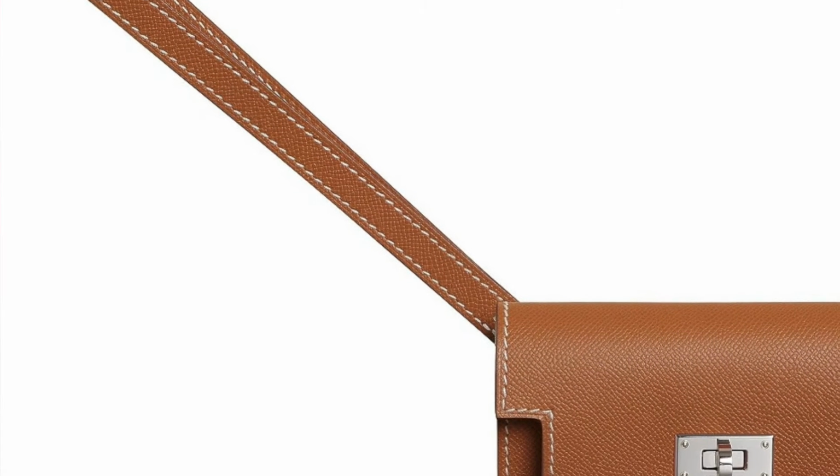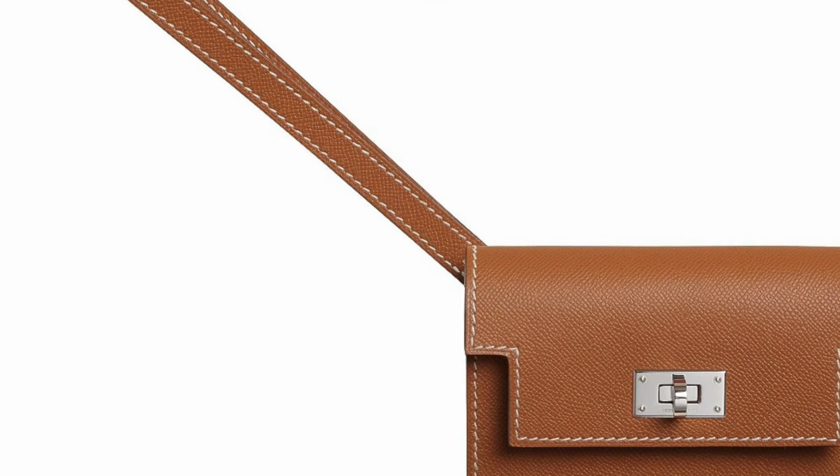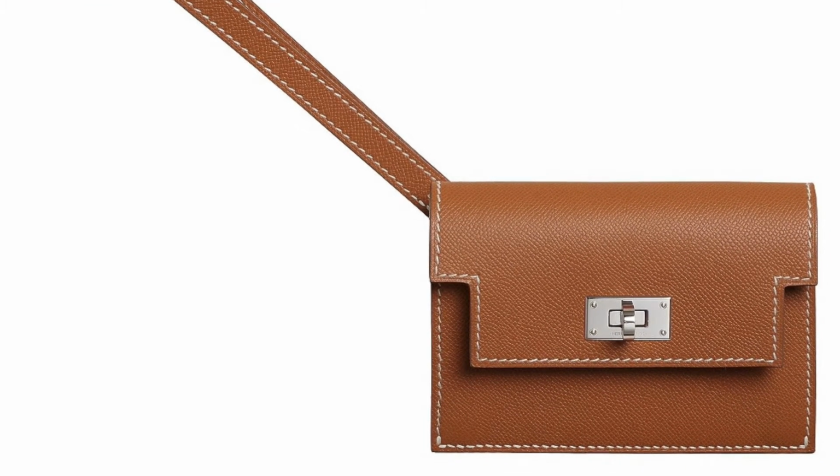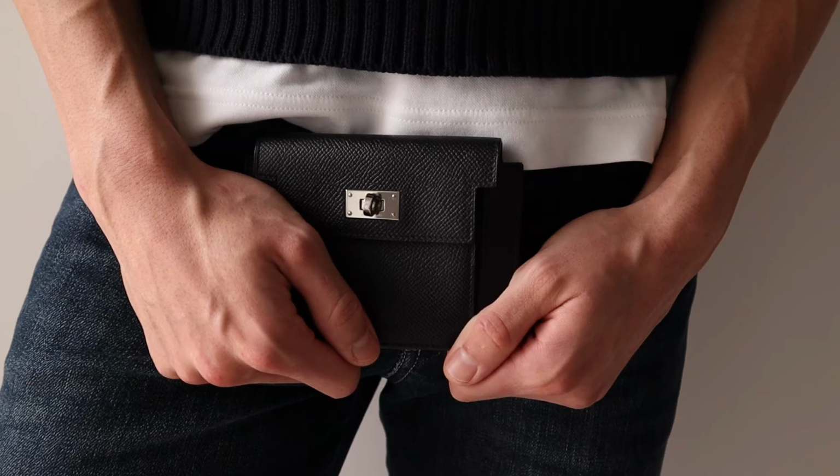And then there's also going to be a Kelly Pocket Long, which is closer to the classic Kelly wallet, but it is just slightly more simplistic, and it will also feature that little wristlet detail, which I'm personally not the biggest fan of. But if you find the Kelly wallets just a little bit too traditional, or if you find that there's too much going on, you might want to look into the new Kelly Pockets, and you can still find the original Kelly Pocket on the pre-loved market if you're looking to buy something that will not break the bank.